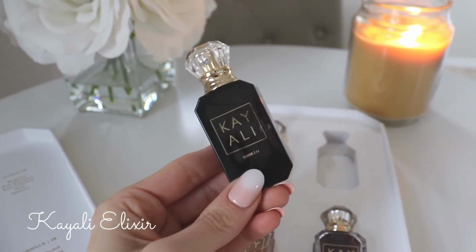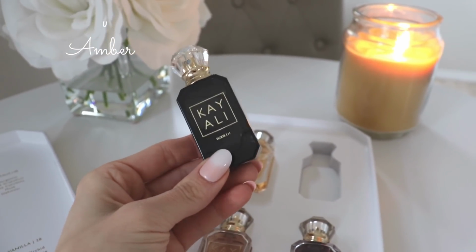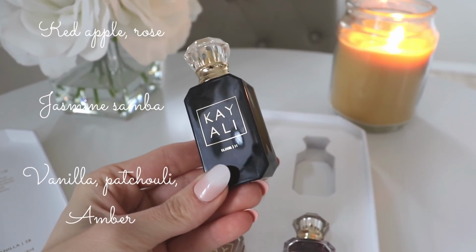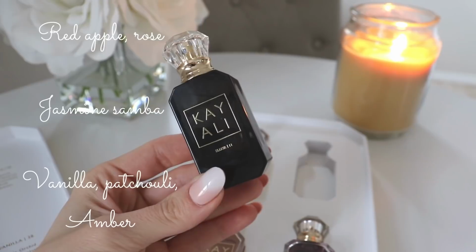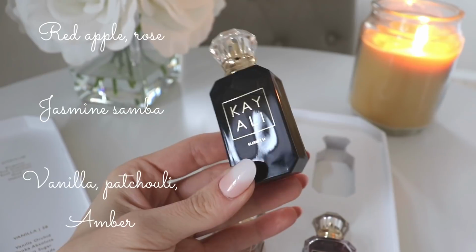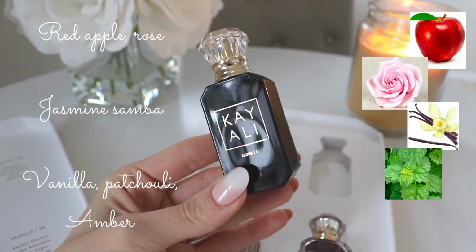So this is a fruity, floral, vanilla, patchouli fragrance, and out of all the fragrances, this one is definitely the most complex. It's the most interesting, but unfortunately for me, it is not my favorite scent. Something about the way the notes play together just bothers my nose, and I don't care for it. The notes in here are red apple, rose absolute, jasmine sambac absolute, vanilla, and patchouli.